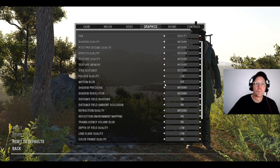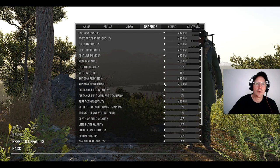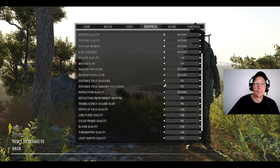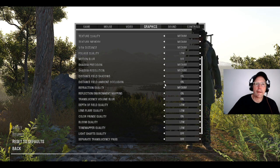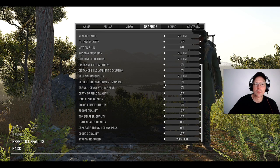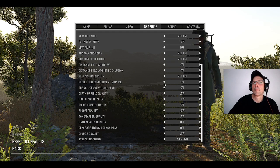Refraction quality is medium. Reflection environmental mapping is on. Translucency volume blur is on. Depth of field quality and lens flare quality are low. Color fringe quality is on. Bloom quality and tone mapper quality are both low. Light shafts quality is off. Separate translucency pass is off. Clouds quality is low, and streaming speed is very high. Okay.